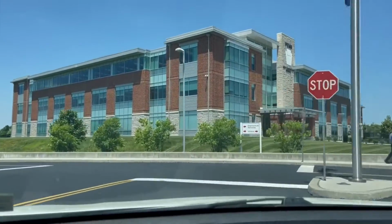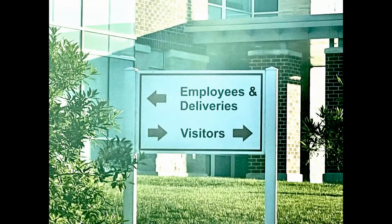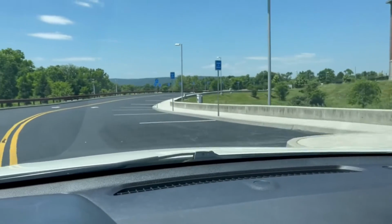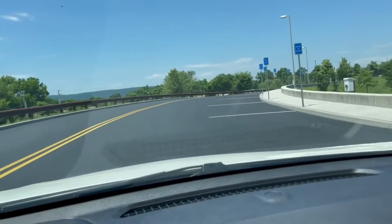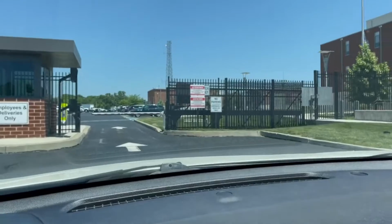When you get here, you're going to see that there's a place to take a left. It says employees only, so you're going to go left at that sign. You'll come around the corner to a gate in which you will need a badge to get through. So when you first come to this, you're going to have to call the phone number given to you to get one of the dispatchers to come out, meet you at the gate, and open it up to get you your badge.